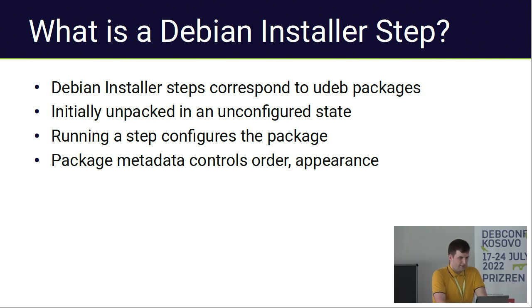For that, we need to add a Debian installer step, and what they actually are is UDEB packages. Every step is a UDEB package. While creating the Debian installer images, the build system downloads the UDEB files from the archive and unpacks them in an unconfigured state, then collects everything into that ISO file, the CPIO image, which is the initramfs that goes into the ISO file and things like that.